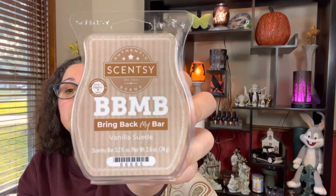Start with over here. This one is not leaving my club, and that is Vanilla Suede. I waited so long for this to come back and to bring back my bar again that there is no way I'm taking it out of my club anytime soon. That's one that even with all the other bars that I have to warm and that I want to test and that kind of stuff, I don't care. It's staying in my club because I don't want to be without that one.